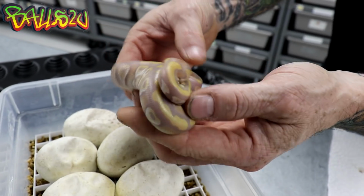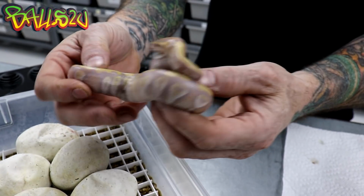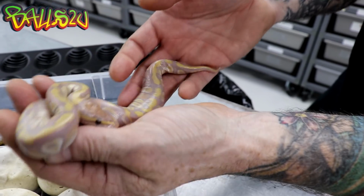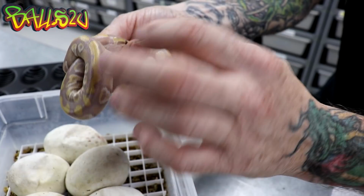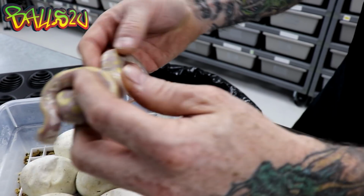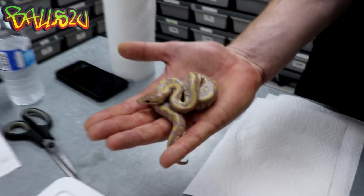This thing here can only be an ultramel Mojave? Yep. Possible cryptic, but I don't see it. But if it is a het, this would definitely be a het, but we're still not sure. I don't see the big visual eye bands, what I call the towers, but it's definitely a beautiful animal. Beautiful. I'm gonna pass this over here to my friend Gavin.